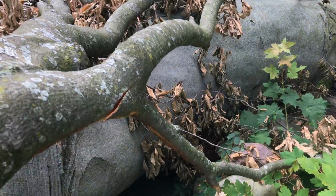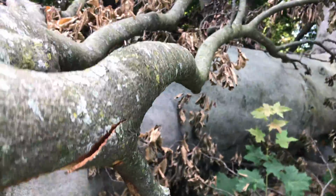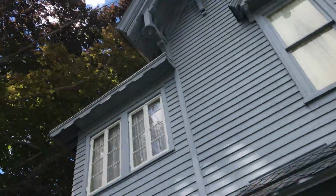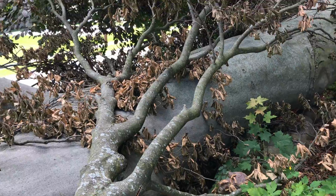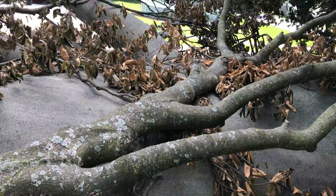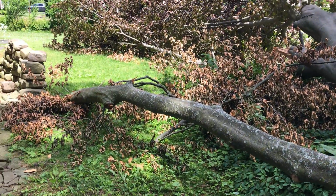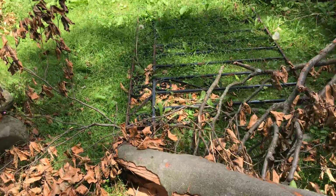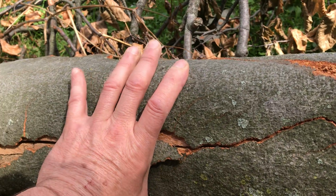Also notice on this limb, we have this area it was hit. We know that something hit the house way up there. So I would say this is the limb that hit the house. When it was coming down, it couldn't clear the house in time, so it hit right there. Tree's going one way, the limb's being held back, and that caused this limb to fracture. And look how big it is. I can't even fit my hand halfway around it.